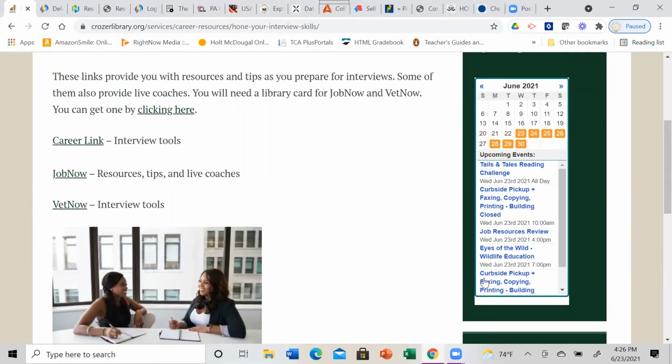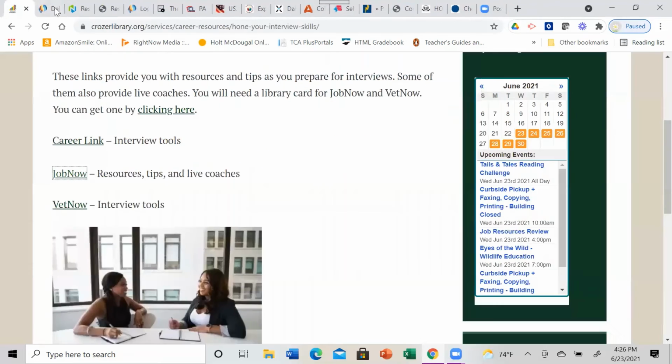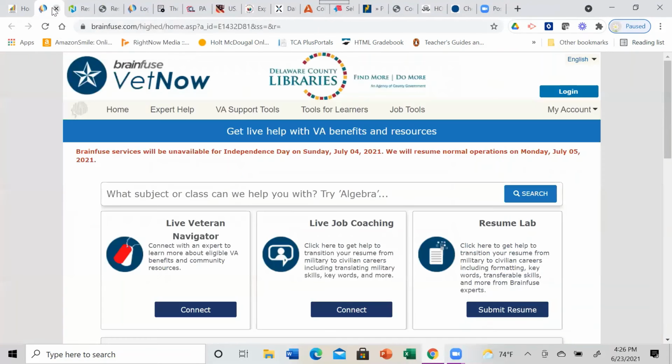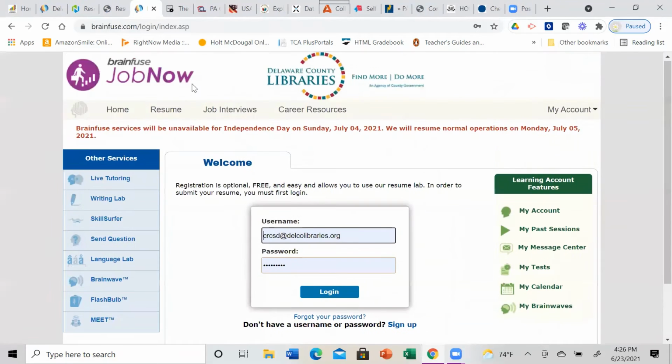So when you create that account at Careerlink from the Pennsylvania state government, along with the resume tools, there are going to be interview tools. And then at JobNow and VetNow, because they are from the same company, again, you will, all right, hold on, I think I can do it this way. Yes, all right, once I'm logged in, it's not happy if I keep trying.